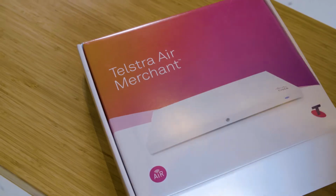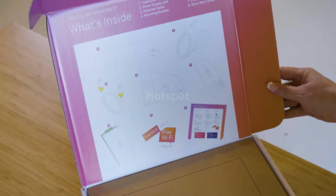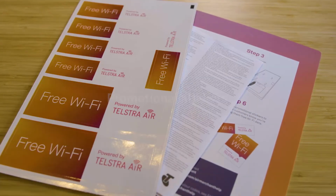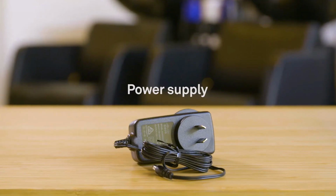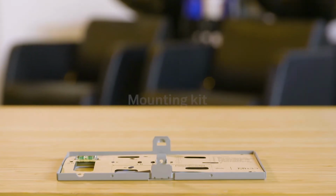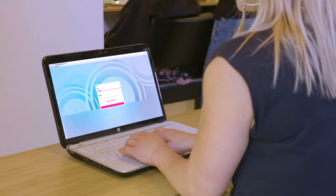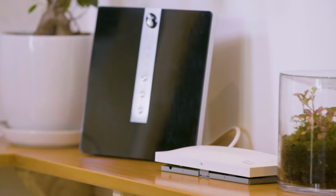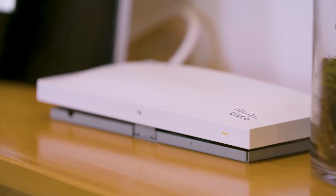Telstra Air Merchant is easy to self-install and consists of a hotspot, a quick start guide, warranty booklet, promotional stickers, power supply, Ethernet cable, mounting kit, and access to the online control panel. The Telstra Air Merchant hotspot self-configures once connected to power and your fixed broadband modem.